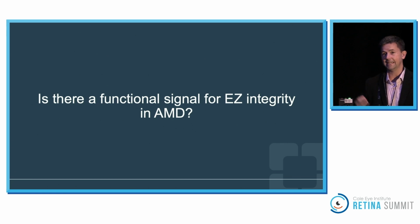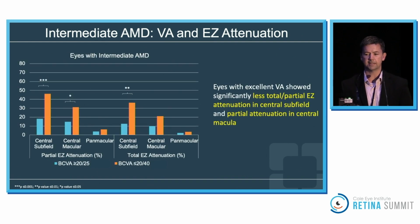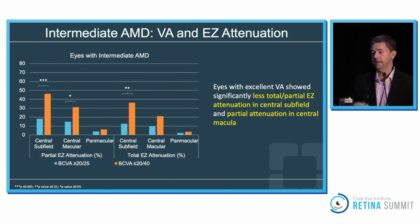One of the important things is that functional signal, and this is one of the real challenging things that many of the GA programs have been looking at, is how to define that. Some of that may be based on the study population, but when we look at it in intermediate AMD, what we've been able to see is that those eyes that have really good vision have much less overall EZ loss compared to those eyes that have worse vision. This translates into eyes with geographic atrophy as well.